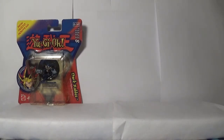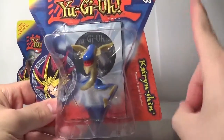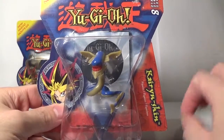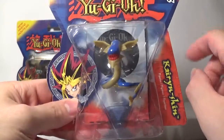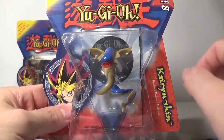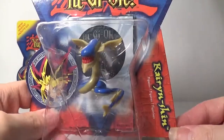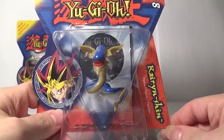Up next, from Mako Tsunami, I believe, deck. A card that was just released in Speed Duels not too long ago, but outside of Speed Duels it has not seen an official release, I believe. As far as my researching was going, I could not find an official United States release or English release for this particular monster. And that is Kairyushin.